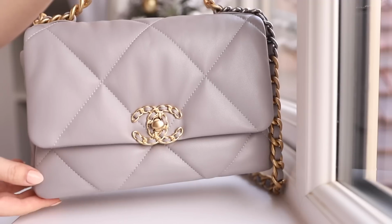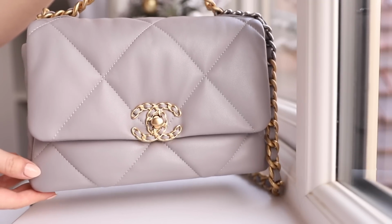Like, I wear this bag very consistently, and crucially, I also don't stress about it either, which for a bag that costs this much from Chanel, usually there is a little bit of stress involved, at least for me. But because the leather feels so durable, I really don't feel that at all. It just feels like a very, very easygoing bag, albeit one that is very, very luxurious as well.